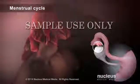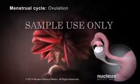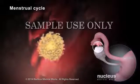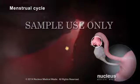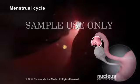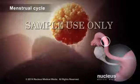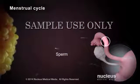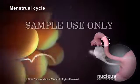During the monthly menstrual cycle, one of the ovaries releases an egg in a process called ovulation. After ovulation, the egg enters the fallopian tube. A woman is most likely to become pregnant if she has sex in the days just before, during, or right after ovulation. During this time, a sperm cell from a man's reproductive fluid, called semen, is able to fertilize the egg just inside the fallopian tube.